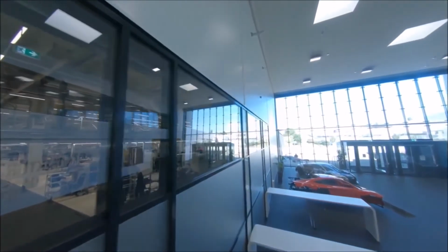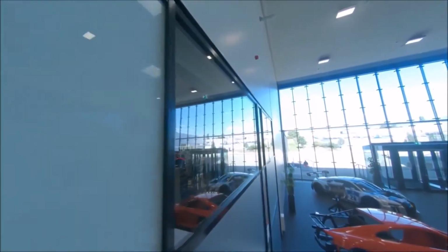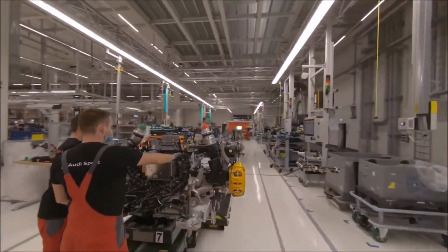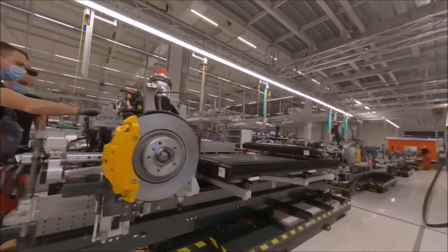At Audi Sport, we are pursuing a consistent electrification strategy because high performance and electrification go together perfectly. Electrification is the foundation of our future, and it will be thrilling the experience for our customers. And this future starts right now in the Böllinger Höfe with this new car, the Audi e-Tron GT.